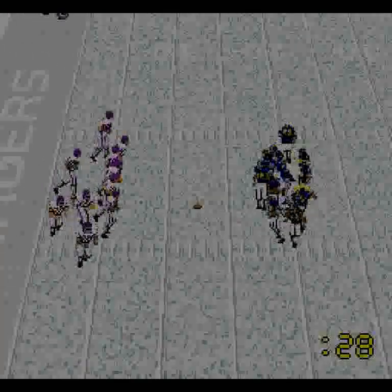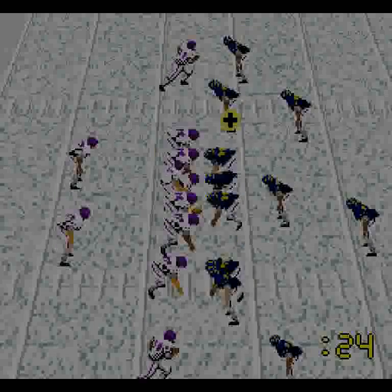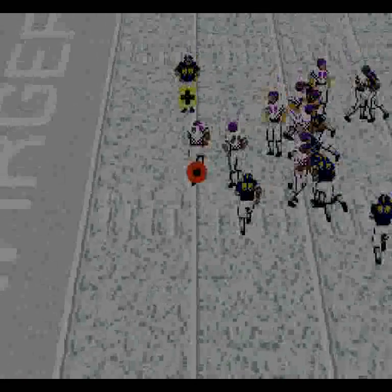Second down, 17 yards to go. Red 42, red 34, hut, hut. Gives it to the halfback. Big tackle.